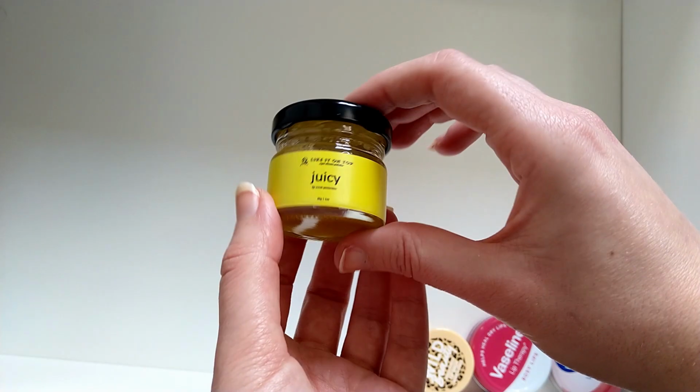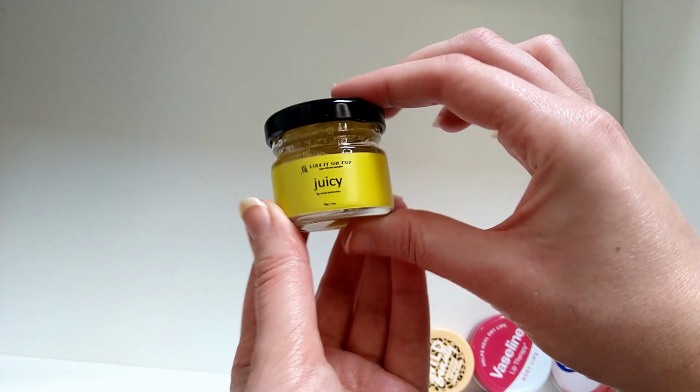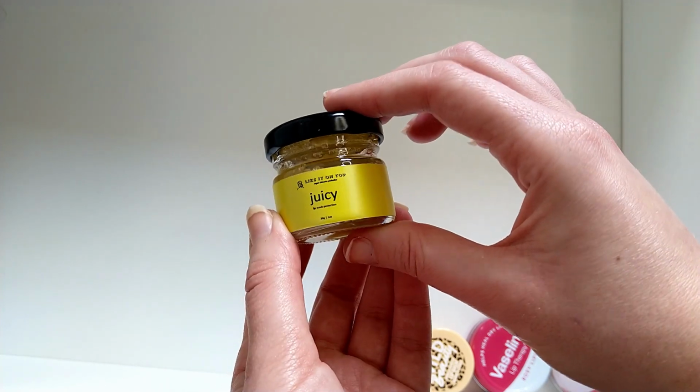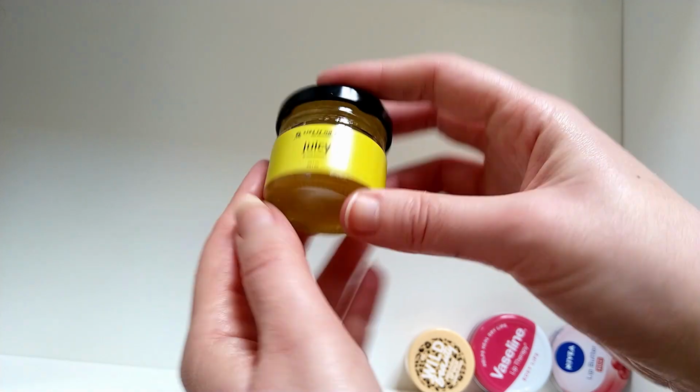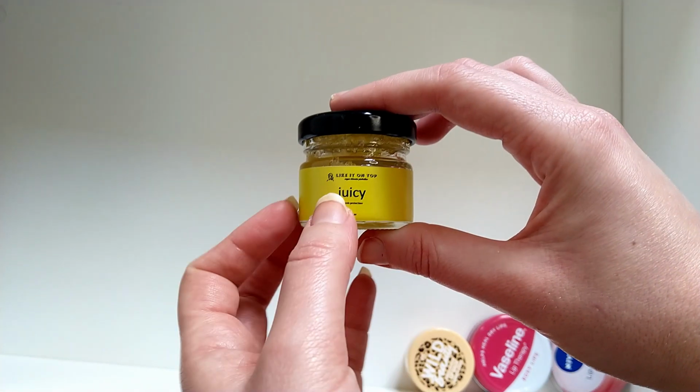And the last lip product I've got here for this section is this Like It On Top Juicy Lip Scrub, which we got in our rocker box this year. I haven't opened this yet, but this will most probably be one of the next ones I will look at opening. So that is all of my lip balms and stuff. I'm just going to really quickly show you what's usually at the back here.